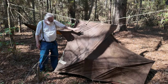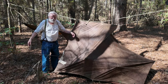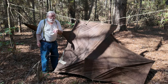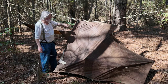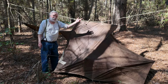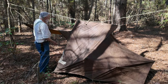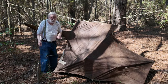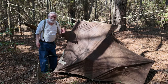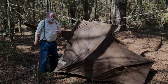Well, here we have it. The Abercrombie and Fitch ideal cruiser tent in its natural habitat. Out here in the woods, I've got it set up the way a forest cruiser would have set it up. One line in the middle holds the tent up. Stake it out, pull that line, it pulls the tent out, and then start guying it off everywhere. Difficult to walk around this tent at night, so when you go to bed, you dang sure better go to sleep right away. We'll show you the inside.